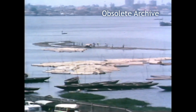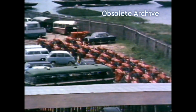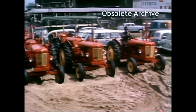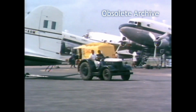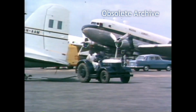A.G. Leventis, one of the large trading companies who have a thriving business in West Africa, incorporate a tractor division. The machines are sent out already assembled and are not only for agricultural use. This one, in use at Ikeja Airport, a few miles outside Lagos, has been working now for 20 years and is still going strong.